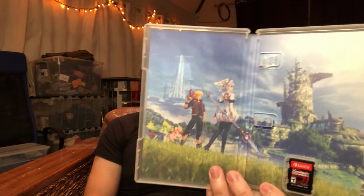But for Xenoblade Chronicles, it's obviously just a Switch game, so there's nothing special inside of it. But this is one that I've been wanting to try for a long time. I didn't get to play the game on the Wii or the Wii U, and so to be able to dig in on my Switch with my Pro Controller on my TV or taking it on the go or wherever, really looking forward to this.